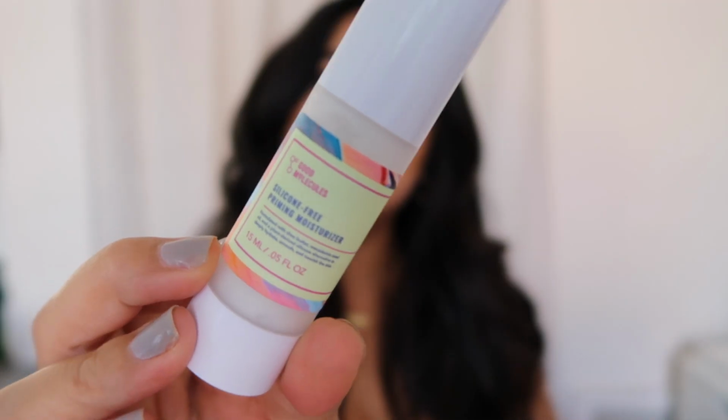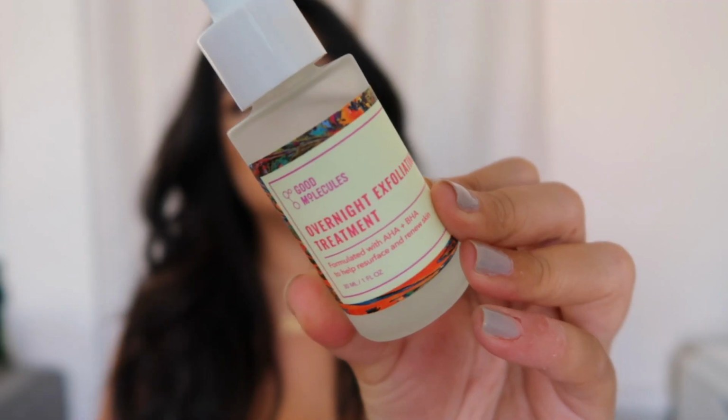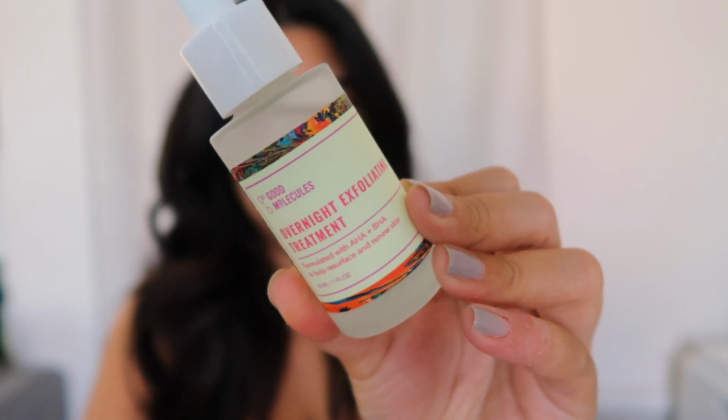This here is their silicone-free priming moisturizer, so I'm excited to try that out. I'm going to try this out once I finish up the other primer that I'm using. I love a good exfoliating product. You really need to exfoliate the skin because dead skin just sits on the surface, and you really want that fresh new skin all the time for that smoothness, and it gets rid of texture.